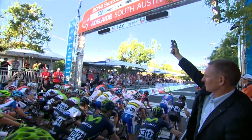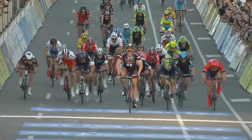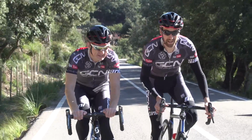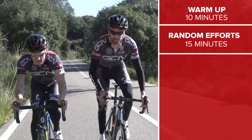Most races will start and finish with very hard efforts. At the start, when you're trying to get into the breakaway, and at the finish, when you're trying to get a result. So it makes a lot of sense to try and replicate that out on the road in training. Yeah, and that's what this next session will do for you. So after a small warm-up, you want to go straight into 15 minutes of random effort.